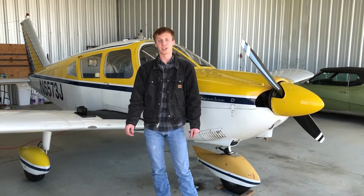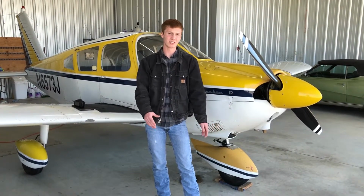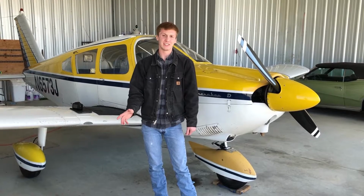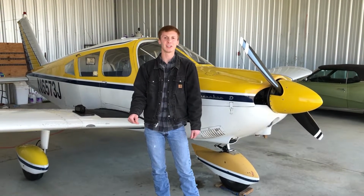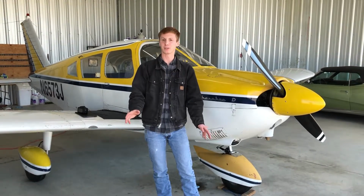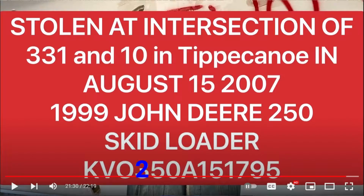Finding this skid steer in general may not be an easy task because it was stolen 15 years ago at the intersection of 331 and 10 and somewhere in Tippecanoe. I'm not sure. I'll put the actual clip from WhistlinDiesel's video here as well that explains that.